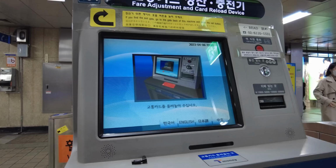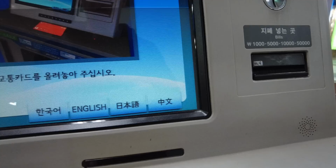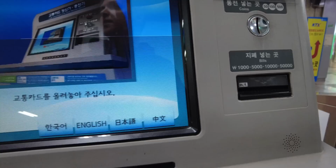All right, I'm going to try to figure this out. Where did I put that card? Not a card for fare. Please inquire at station officer. Okay, I'm going to have to figure this out. And I will come back.